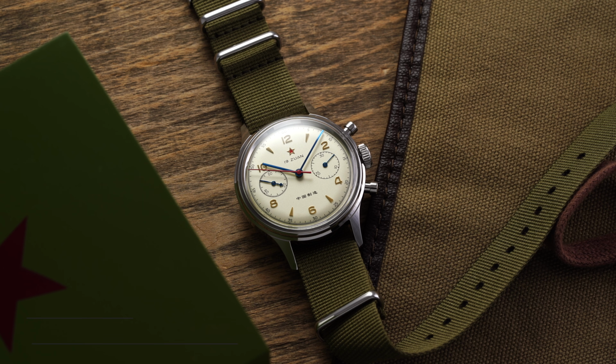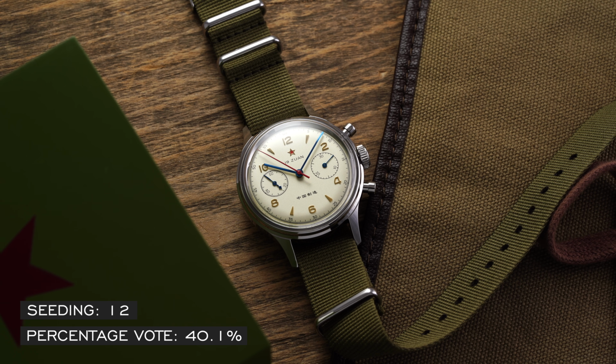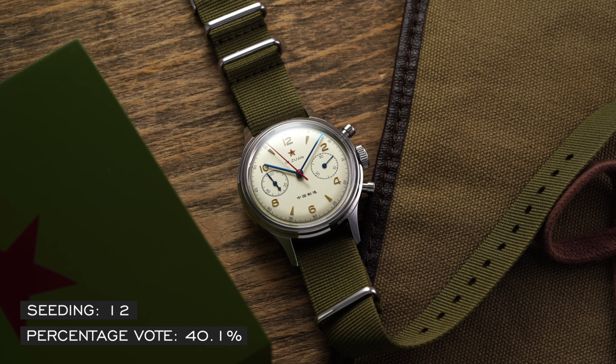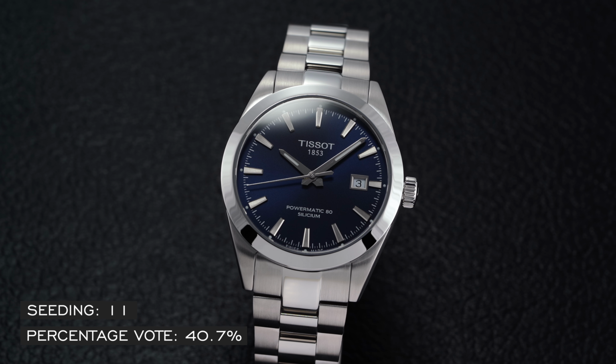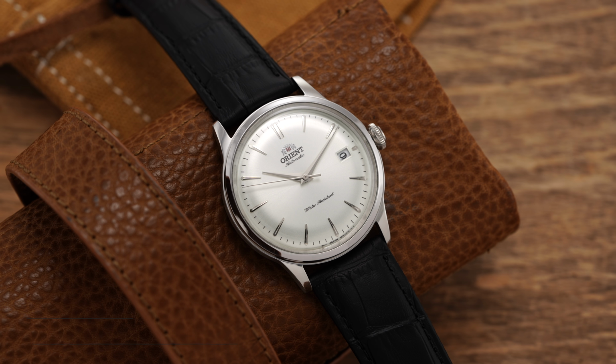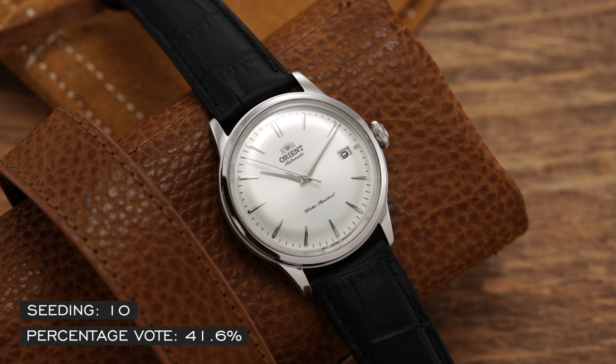Next up, to the 12th position, we see a bigger jump in the percentage share of that top 10, with the Seagull 1963 receiving 40.1% of that top 10 vote. Tissot Gentleman takes the 11th seed with 40.7% of that vote. And then the Orient Bambino takes the 10 seed with 41.6% of the top 10 vote.